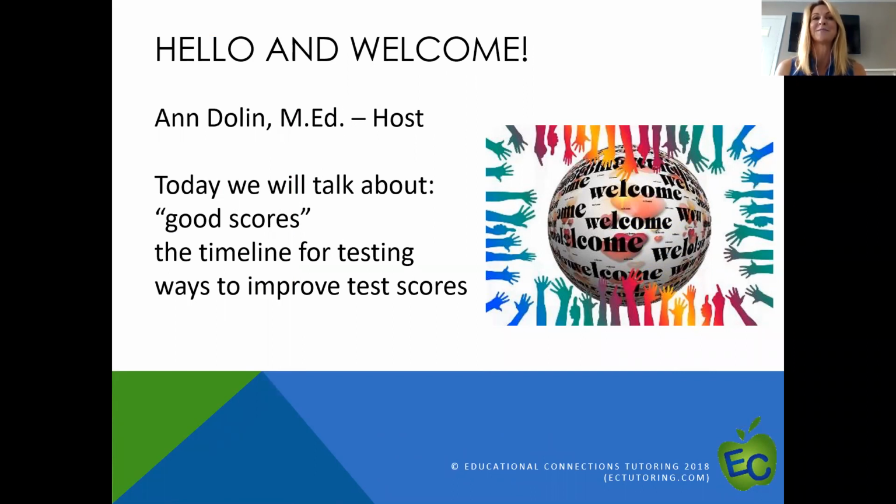We'll talk about all those things today, but mainly we'll focus on what a good score is and even the timeline for testing. You know, which tests do your kids need to take and when do they need to get started? And then when do they need to take those actual tests and submit them with their application. And then finally, we'll talk a little bit about how to improve test scores.